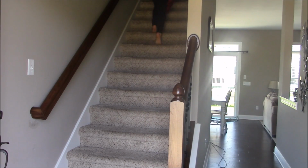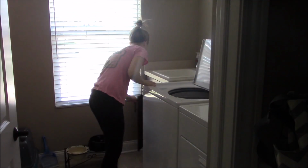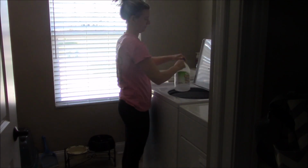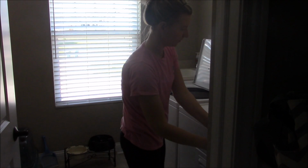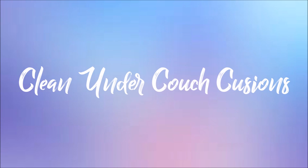We have about five or so in our big leather ottoman that gets used all the time. I try to throw them in the wash every four months or so, but that doesn't always happen. So I always make it a point to wash them while I'm doing these other random chores.